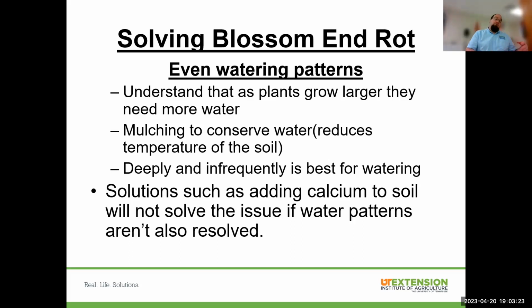And that means they're not going to find all the nutrition they need because they're going to deplete that limited area. So we like to water deeply and infrequently. Rather than watering every single day, water 2 or 3 times a week deeply, and you're still supplying adequate water and you're encouraging those roots to go deeper.